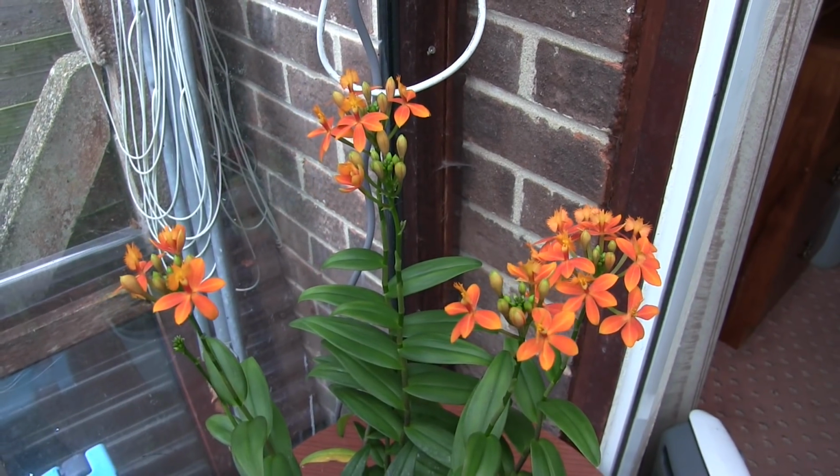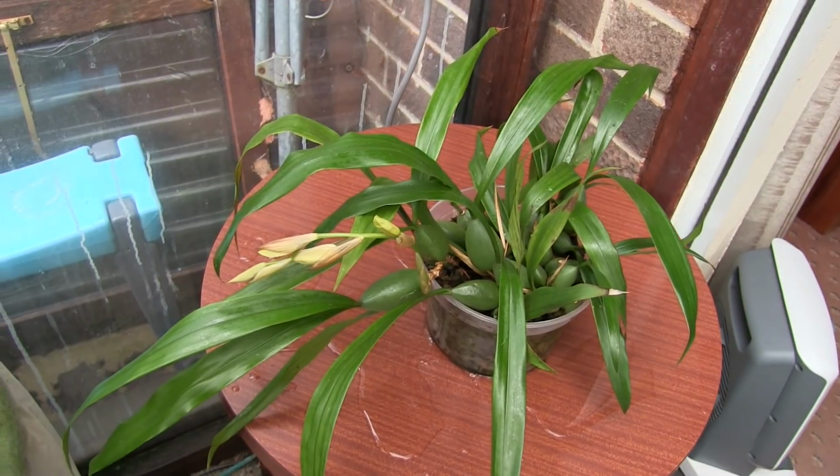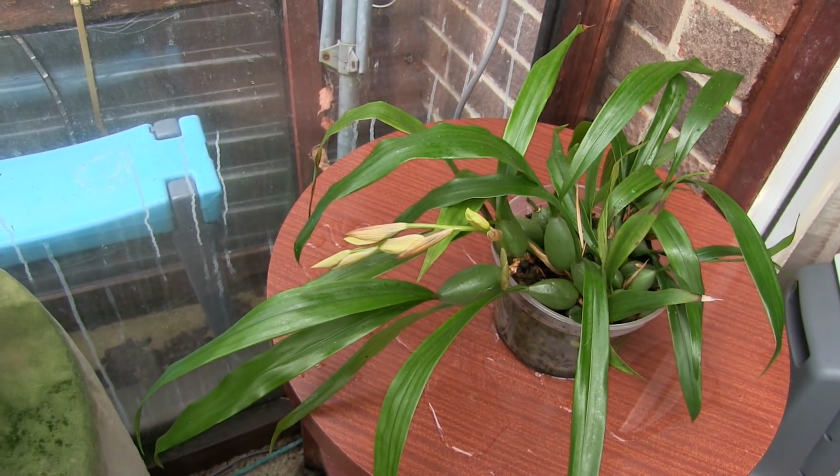Absolutely gorgeous. Well, somebody asked how my Sailaja crostata spike was doing and has it blasted. Well, to tell you the truth, I'm not sure.